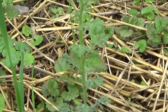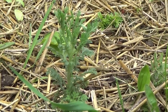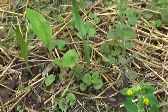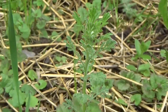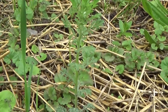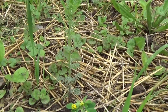These, I believe, are Dyer's chamomile. I'm pretty sure. They are kind of like chamomile, only they have orange flowers. And the orange flowers can be used as a type of natural dye. So you can dye, like, tie-dye t-shirts, or I think it might be an edible dye as well. So you could probably use it for food coloring. Not sure. I'm sure there's other things you can use it for maybe.